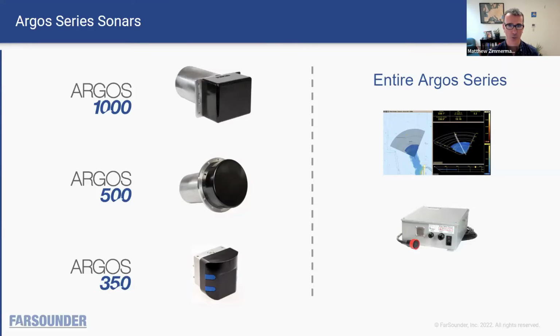The transducer module, which is the part that goes in the water that we see on the left, is generally installed on the bow as far forward and as far deep as possible. There's no moving parts. It's all solid state. And they all connect to the same inboard piece of equipment, which we call the power module.